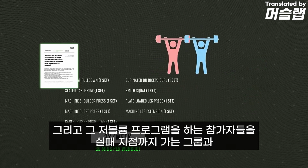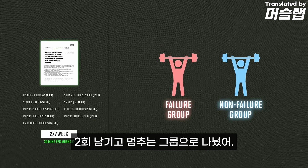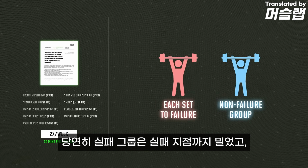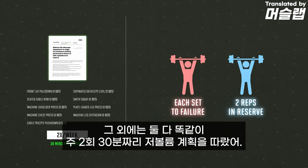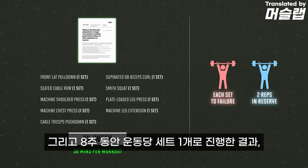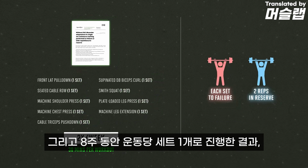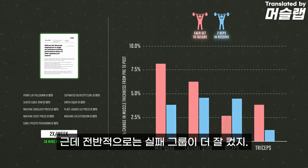They split everyone doing that low volume program into a failure group and a non-failure group. The failure group, obviously, went to failure. The non-failure group left 2 reps in reserve. Other than that, both groups were following that 30-minute workout twice a week low volume plan. And after 8 weeks of 1 set per exercise per workout, both groups made significant gains. The failure group tended to grow better overall though.